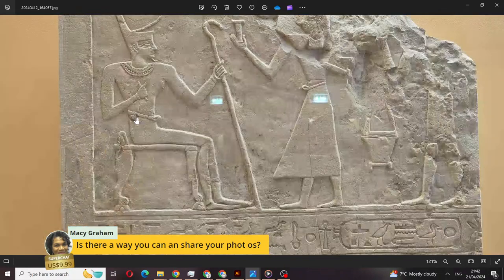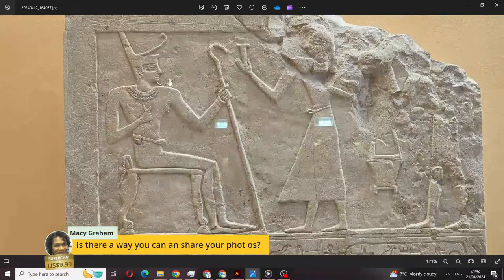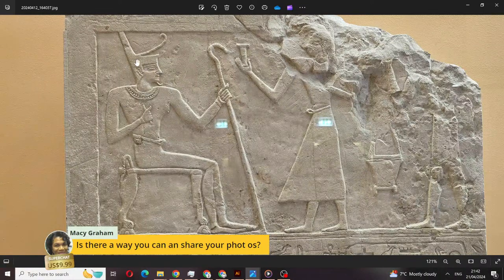Here's another one. Wearing the crown of lower, so I'm going to guess as well, wearing the crown of lower Kemet. This is going to sound really random, but this crown, the Deshret of lower Kemet, did seem to have its most prominence in the Middle Kingdom.